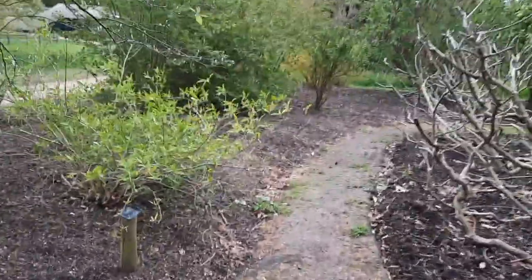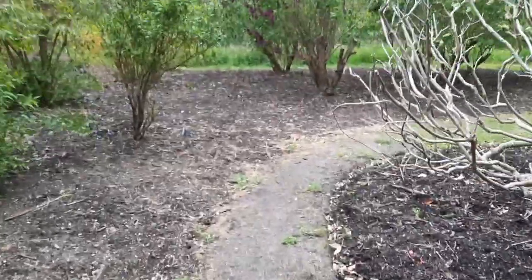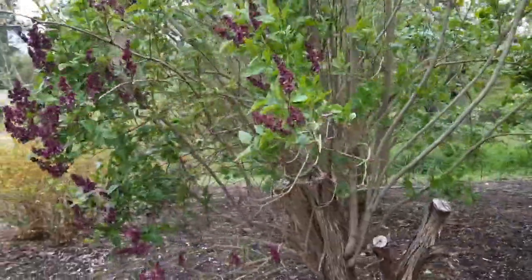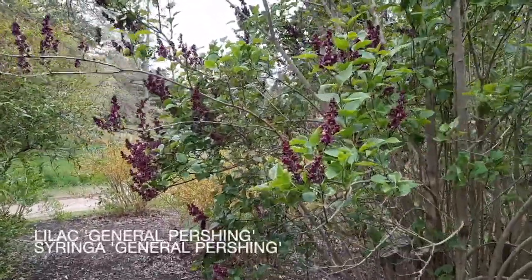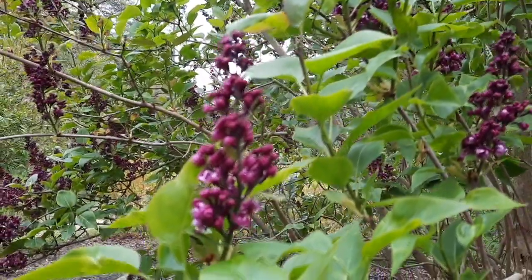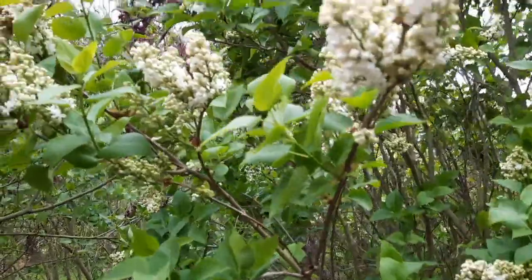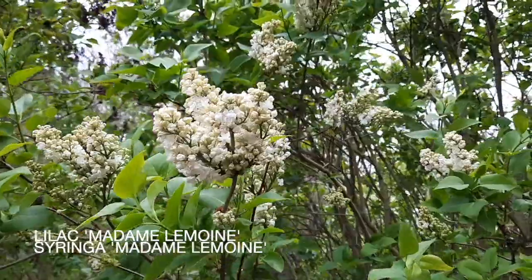And from here we're just passing our wisteria, which has had a heavy pruning this year, and passing a number of our lilacs. So here we have Syringa 'General Pershing', just coming into flower. And also the pure white form of Syringa 'Madame Lemoine'.